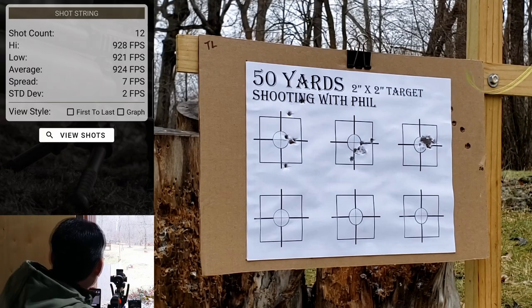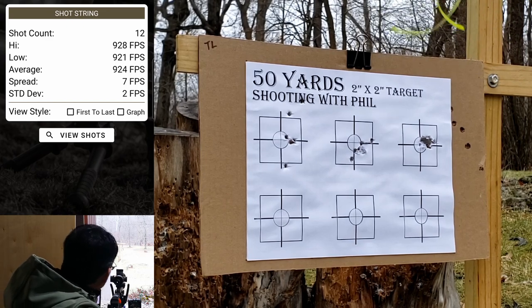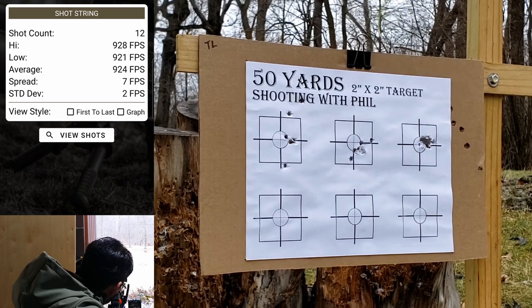Let's see what the 12 shots, spread of 7, standard deviation of 2. Under 10 feet per second on the spread. That's always good. All right, let's go for bottom left. And that wind's picking up a little bit. Let's see if we can shoot for 915.